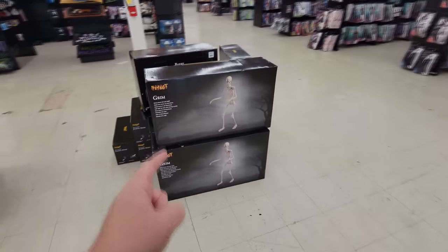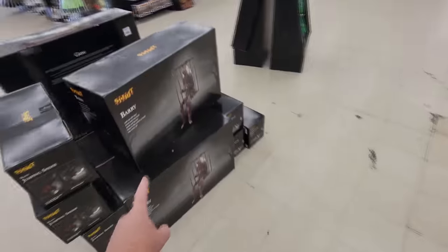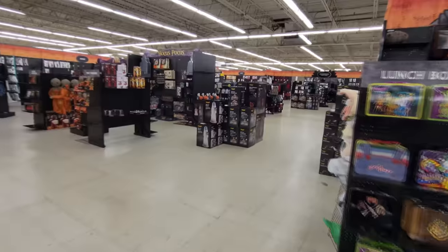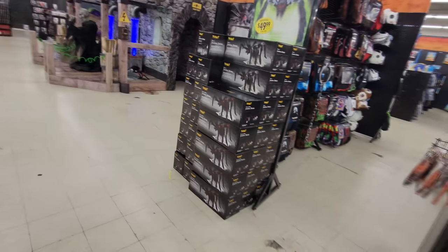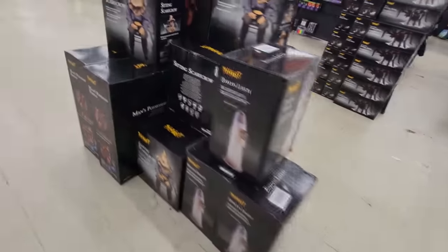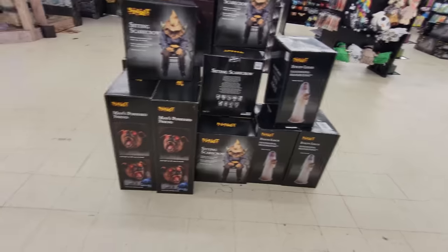And look at this. They've got at least one, two, three Grimms right here. They've got a whole stack of jumping spiders. They always do. Two Berries. And three more jumping spiders right here. Then look at this, they've got a whole bunch of things over here. Here's a giant stack of jumping spiders. We have three Evelyn Leech right there. Sitting scarecrows as always. One, two, three, four, five of those it looks like.